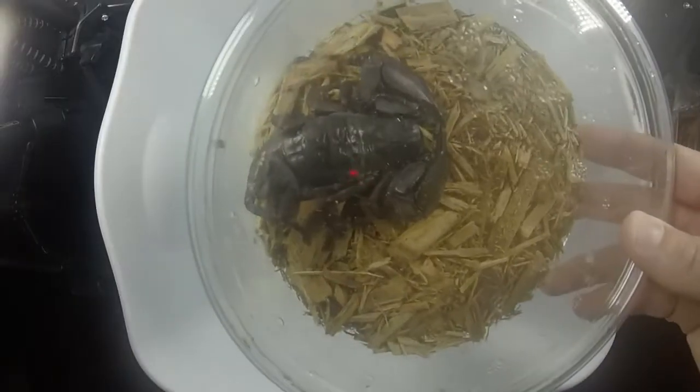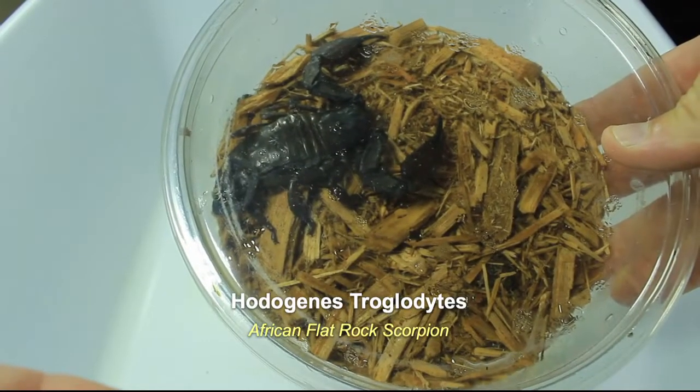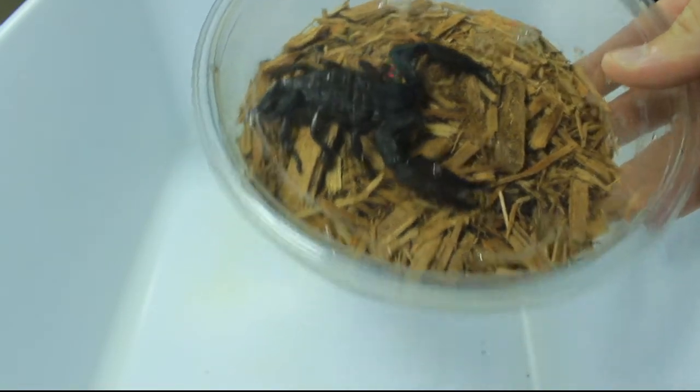And check out this big girl. She's obviously not a tarantula, but an equally badass invertebrate. This is Hadogenes troglodytes, the flat rock scorpion, which is a large growing species native to Africa. I can't wait to see if we can get some feeding videos of this big girl.